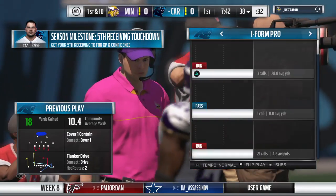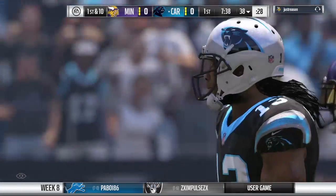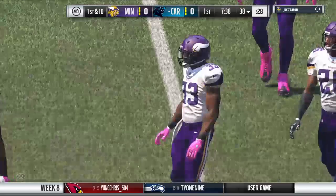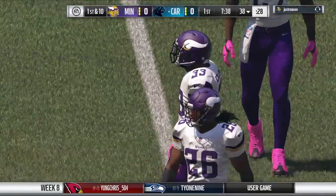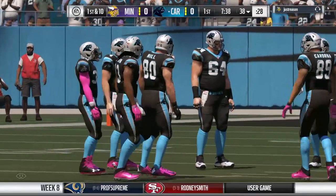Good throw, good catch, but I really like the route, the drag, and being able to run away from defenders. Hard to stick one over there. Yeah, better against man than zone, because now you're running away from someone, and you're not running into a defensive player in another zone.